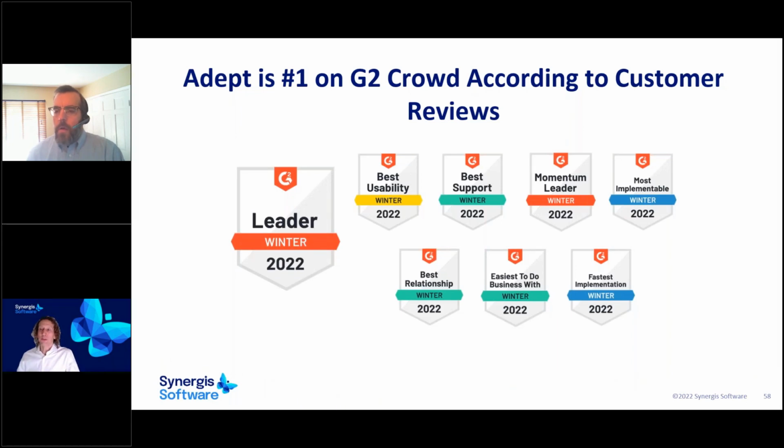You may be familiar with G2 Crowd, a trusted software review site with nearly 1 million professionals providing unbiased feedback on software, with the goal of creating a more transparent buying experience. We're really honored that Adept has 30 #1 rankings on G2's Winter 2022 grid reports. Reports, which are based on real customer reviews, highlight Adept's leadership in ease of use, ease of setup, fastest implementation, and best support as some of the key differentiators compared to other products on the market.